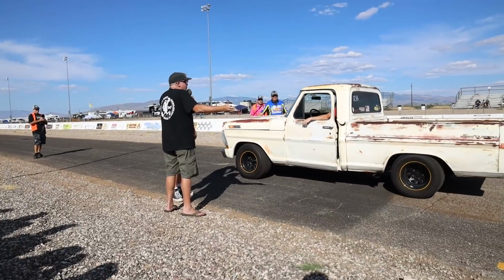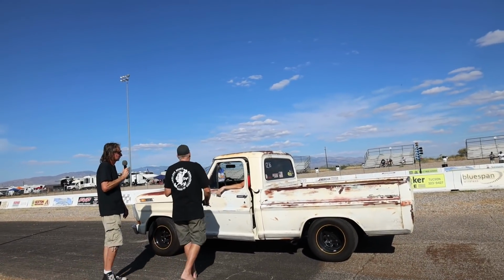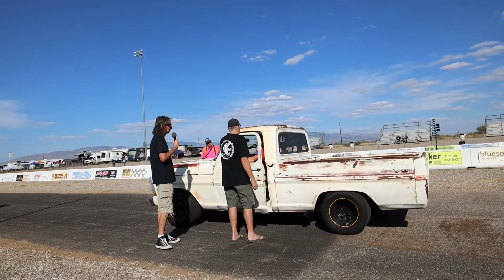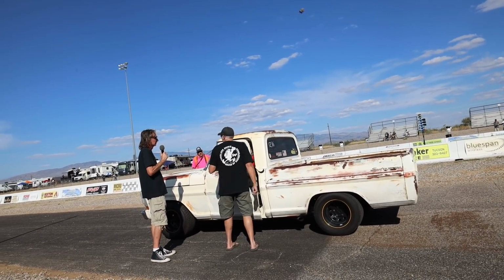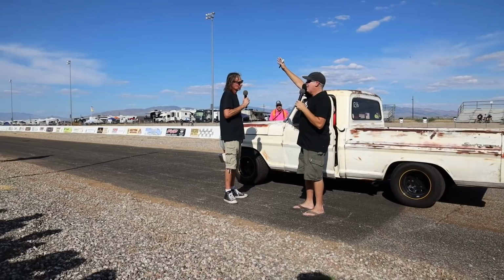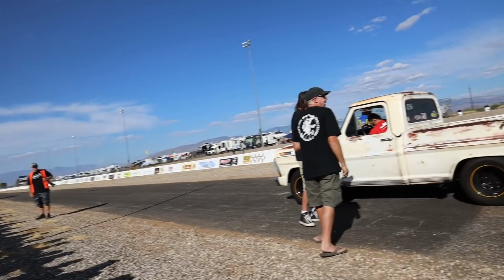Short bed F100, really? Wrong side. All right, you have 10 seconds to convince me this is only $3,000. Because I broke it on the way here and I didn't want to race. Is he in? Yeah. Is he out? Yeah, he's out. Oh, you're out of here. You suck.